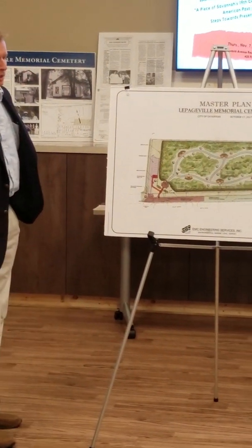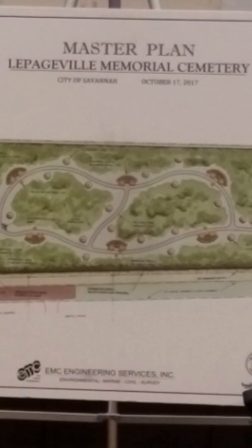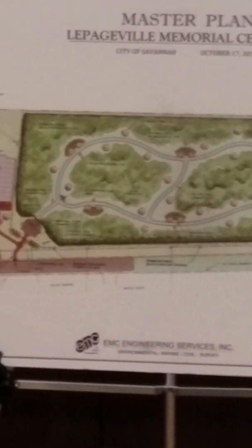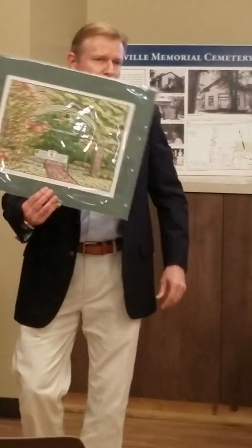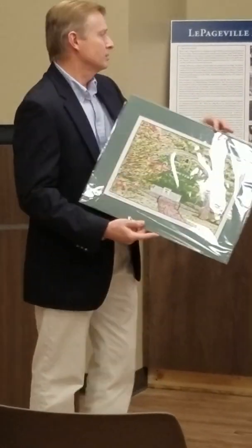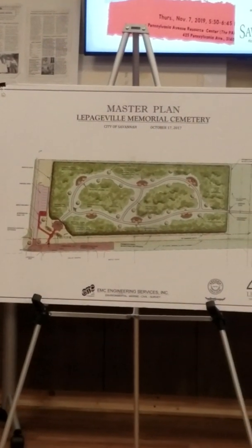So what we wanted to do is first and foremost honor the people that are buried there. The idea is to have a nice memorial stone with an inscription on it. We're thinking about perhaps having an engraving of the church that used to be there, and then having wings with names of those that we know are buried out there. I invite you to take a look at this afterwards, but this is a rendering of what that would look like. You'd walk through the middle of the arch to the memorial, and there'd be a gathering space for events.